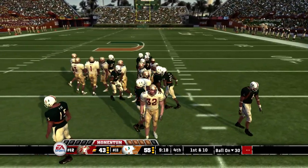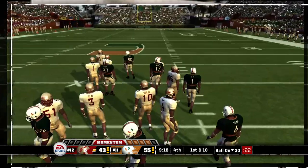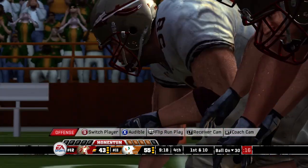Guys, what are you thinking at this point in the game? Well, time isn't on their side anymore. They need to get this ball down the field and get in the end zone. You're right, Coach. It's now a two-possession game. There's not too much time to spare.